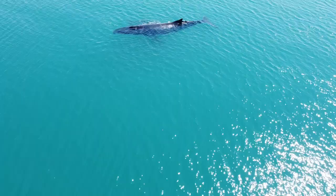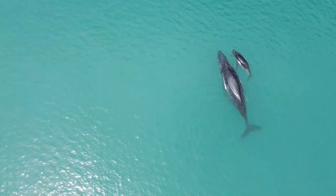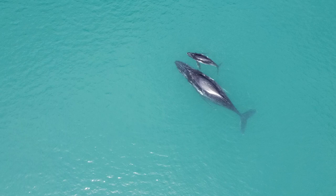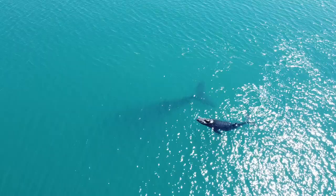So stoked. It is just truly amazing the amount of whales in this gulf, or particularly this whole Exmouth region. Very special to see so many whales, and they've got calves with them, and just an incredible sight to see these whales playing around, just chilling or cruising. Very special to see so many around and just hear them all day. Incredible.